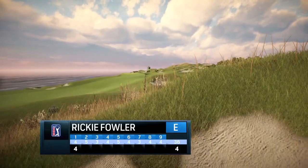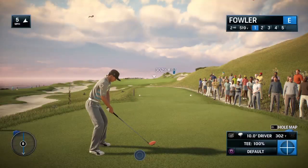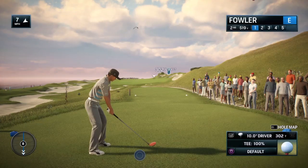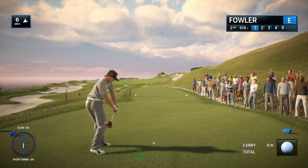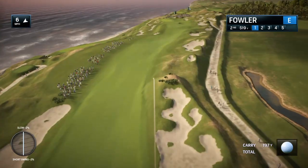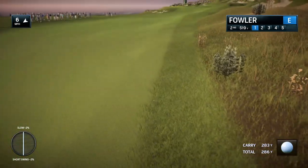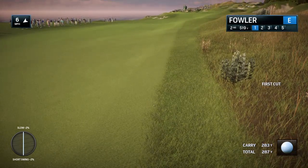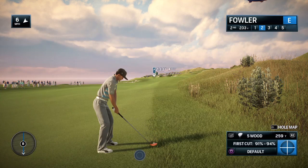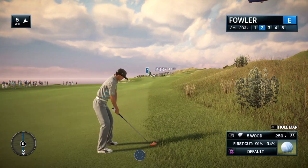Frank, bold is beautiful here at Whistling Straits, and this second hole is for the bold, isn't it? Well, even though it's just under 600 yards, it is reachable for the long hitters. Ideally, you want to hit it down the left side, because that way you can see the green. There are bunkers left, and there are bunkers right. Long drive, but a bad lie. Wicked. Just in the first cut of rough, not a bad lie. The only issue is he might get a jumper here.